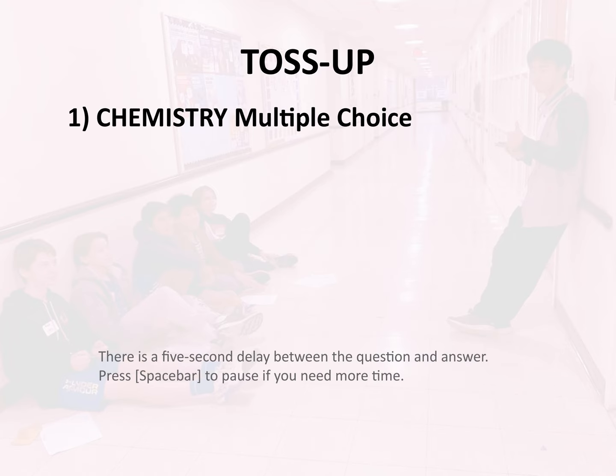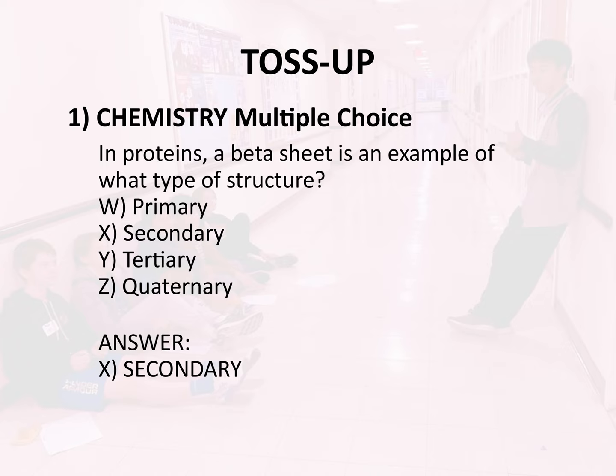Toss-up 1. Chemistry. Multiple choice. In proteins, a beta sheet is an example of what type of structure? W. Primary. X. Secondary. Y. Tertiary. Z. Quaternary. Answer. X. Secondary.